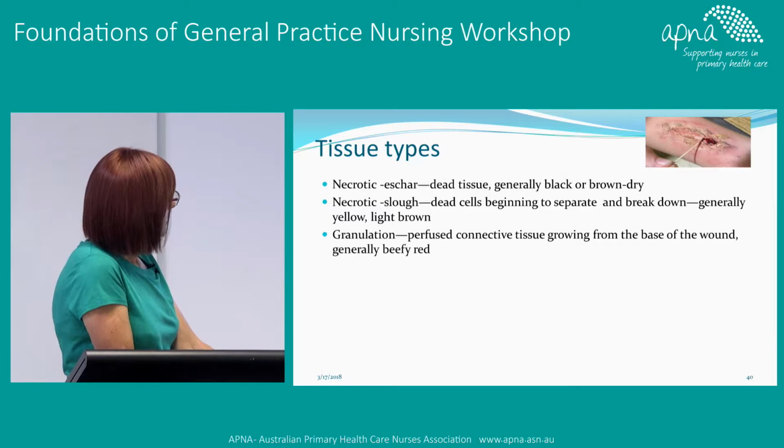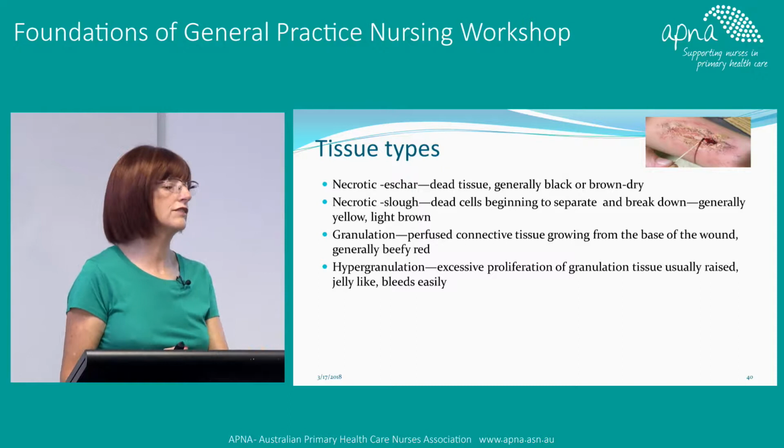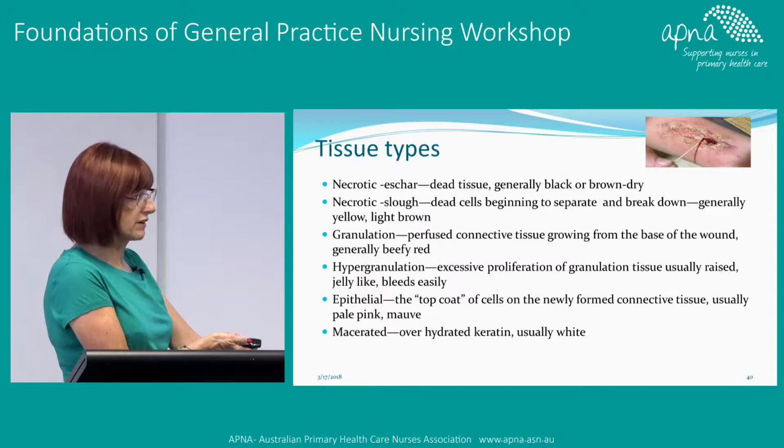Granulation tissue and then hypergranulation tissue. So if you have hypergranulation tissue, you have this very jelly-like tissue in the wound. So we don't look at it and go, oh, it's lovely and red, oh, it's good tissue. We need to also assess the strength of that tissue. And we'll have a look at pictures of these in a moment. And then the epithelial tissue, top coat of new cells forming skin. And finally, macerated tissue. So they're the terms that we use to describe the tissue types.